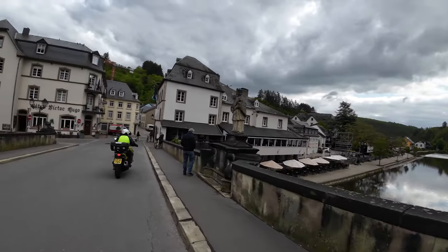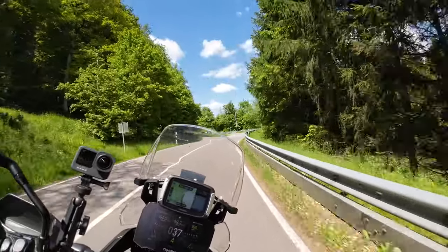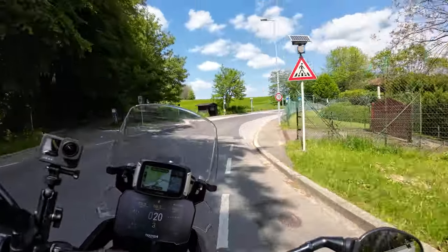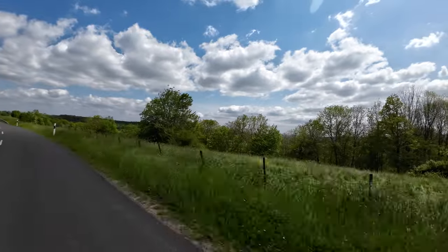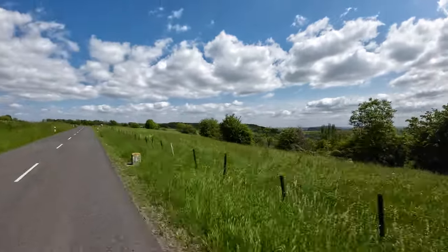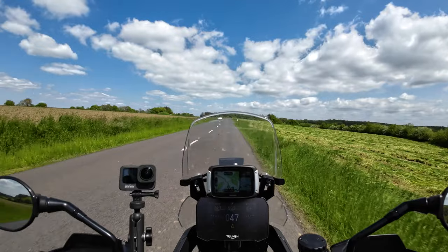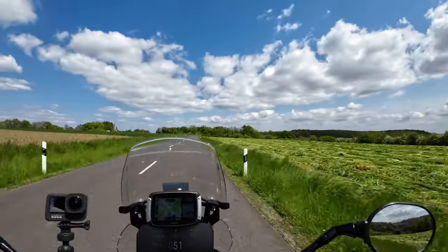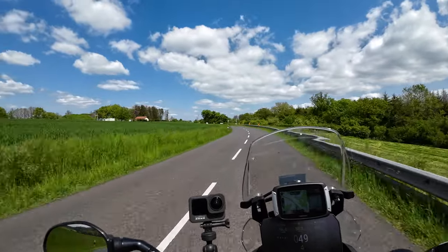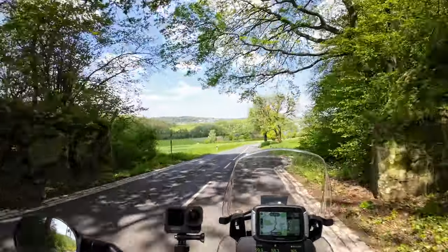Right, we're gonna get some fuel. Oh, right and a left. Oh, and a right. Just look at the view. I swear you can see all the way across to Germany. Well, Luxembourg certainly delivers. Once you get out of the traffic, of course. What goes up must come down.